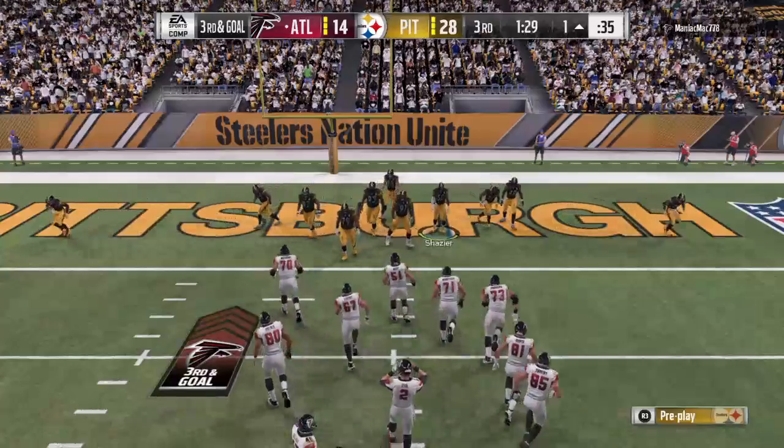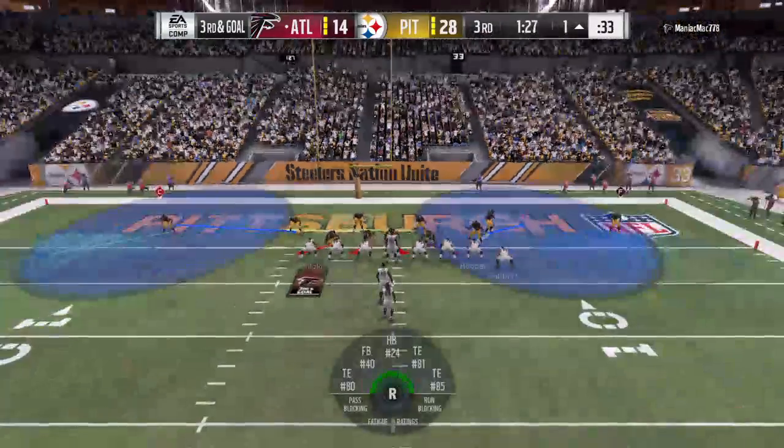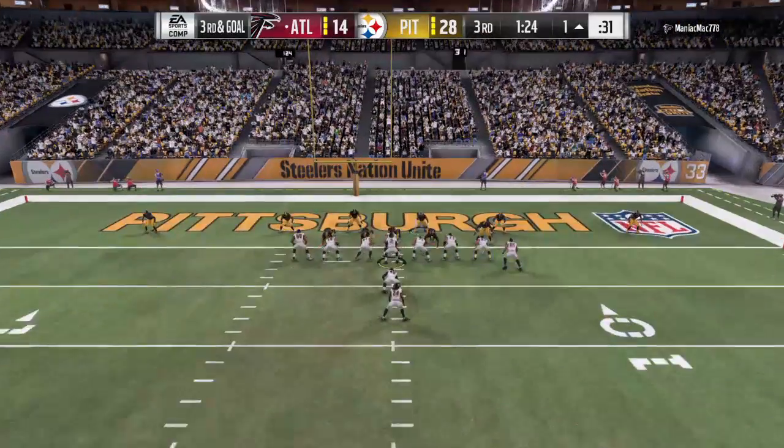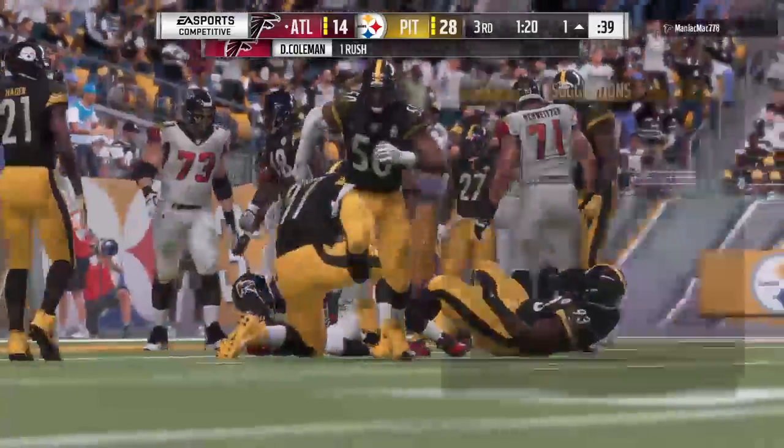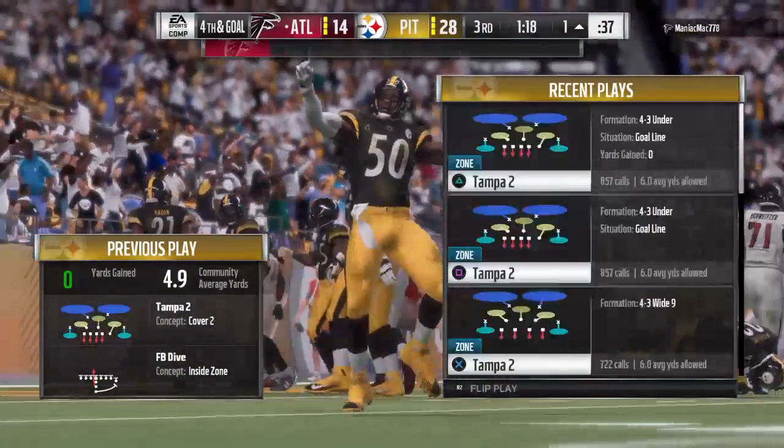Officially no gain on the sneak. Kind of a wasted play there, and now it's third down. The short yardage man, it's Coleman. No gain on the play, and what to do now on 4th and goal?